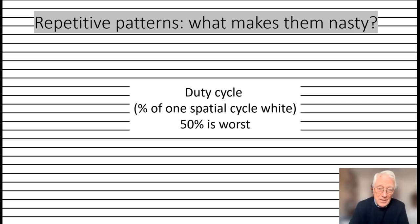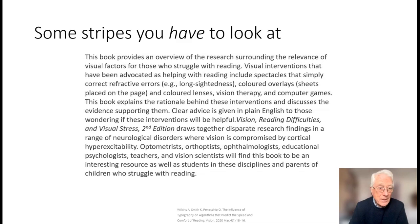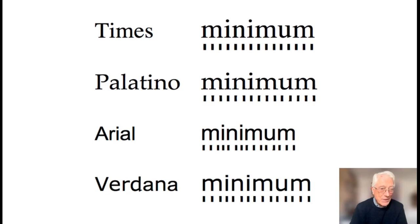But there is a pattern that we look at every day that has a 50% or thereabouts duty cycle, and that is text. You have to look at text, can't avert your gaze, and the stripes of text, the horizontal lines here, can be a problem. That's why it's so important to space the lines of text to make them clear. But of course there's not only horizontal lines from text, there are also vertical lines.